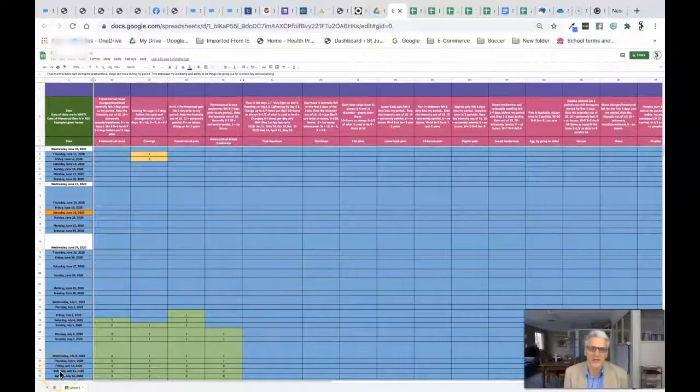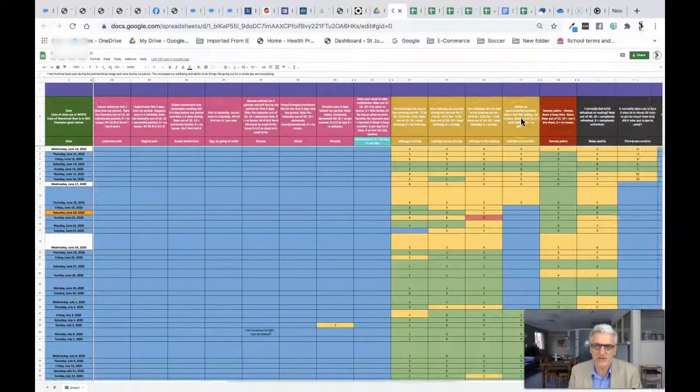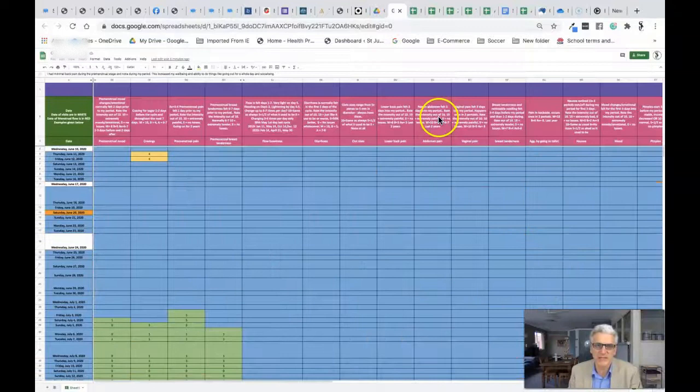All right, I thought I'd just take you through a few case examples of the spreadsheet and the number of symptoms that it can track. You can see here that this is the pink section here, and this denotes menstrual, and gold is for energy, and black is for sleep.